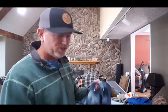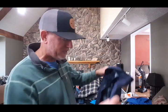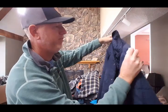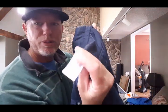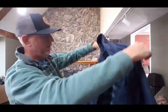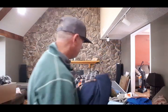This jacket I bought just because I saw the tag, which is Kuhl. I just saw a Kuhl vest the other day for $80, and it was just kind of a regular vest. I don't think it was even down. It was a quilted vest, kind of like this jacket is quilted. $7. I'm pretty sure Goodwill doesn't know this brand, so I paid $5 something for it. I don't know what it's going to sell for. I'm hoping 60 to $80 based on that vest.